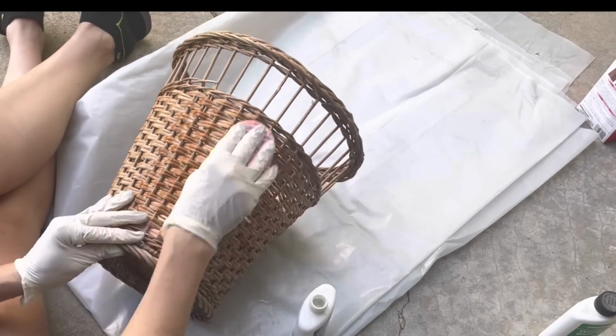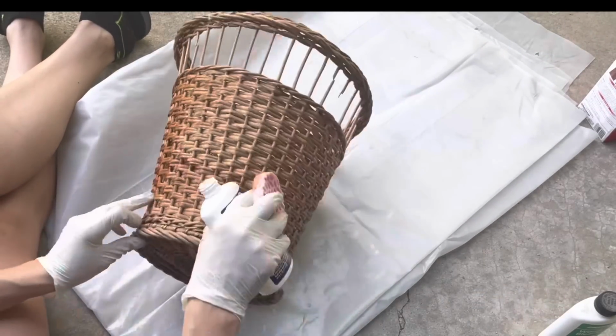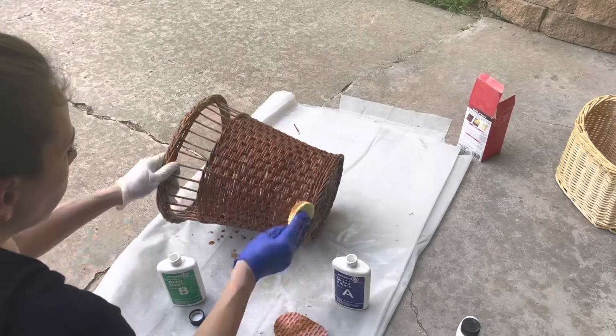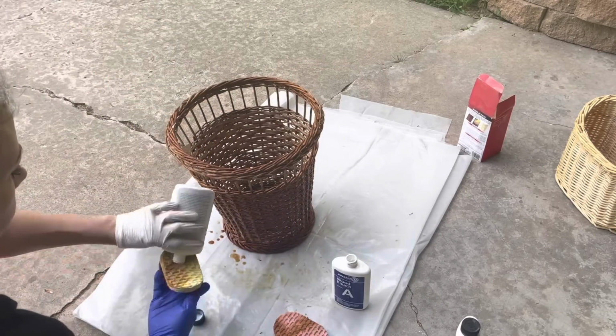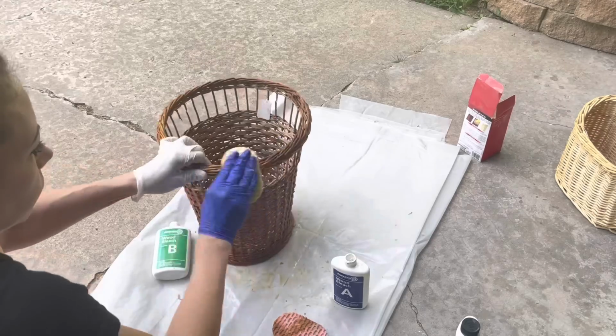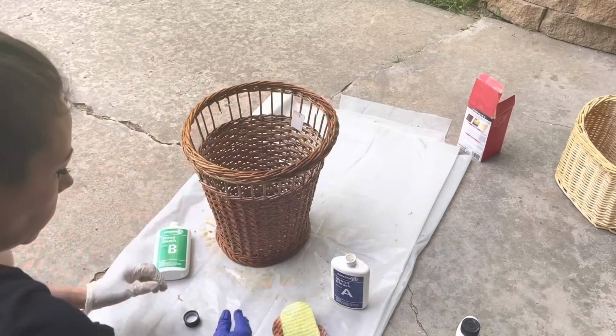I'm applying part A with a sponge, letting it sit for 5 minutes on this soft wicker wood, and then applying part B with a clean sponge, and I let it sit actually overnight. Now, it was lightening up after just a couple of hours, but the directions say overnight, so I let it sit. Now you can see it looks kind of yucky.